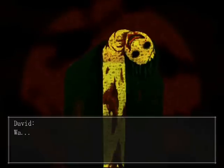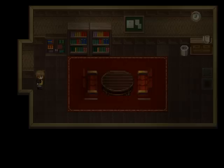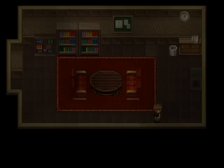What? Oh my goodness! And that's where our story continues. And welcome everybody back to The Crooked Man. When we last played, we ended up having this trapdoor opened, and we're going down to investigate.